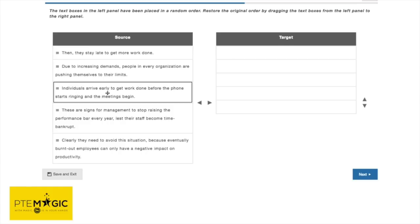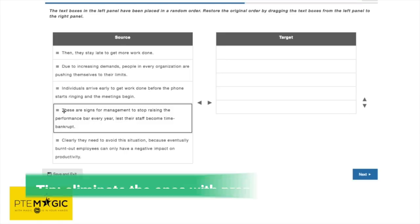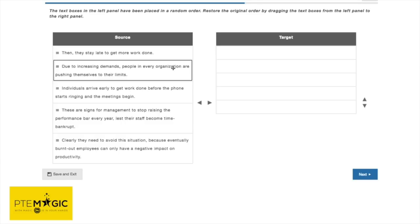Individuals arrive early to get work done before the phone starts ringing and the meetings begin. Meetings begin. Might be the first one. These are signs for management to stop. Oh, it has the word this. This one, it has they. We don't know who they are. So, this one or this one.